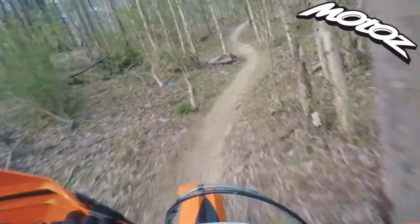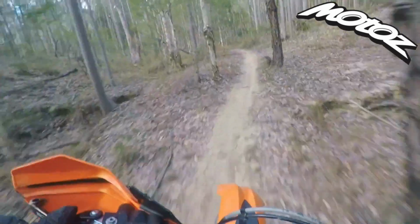This tyre performs really well in most conditions and terrain types, which is what I normally ride in.